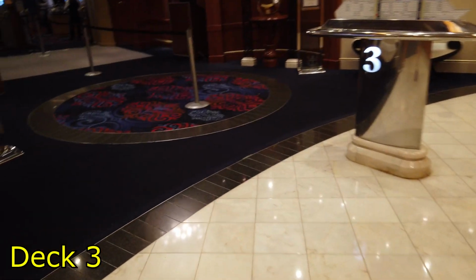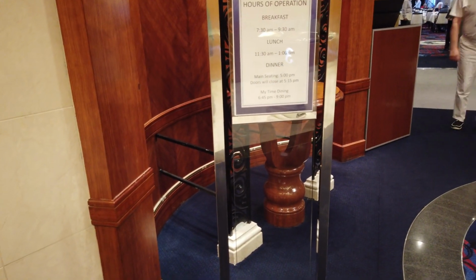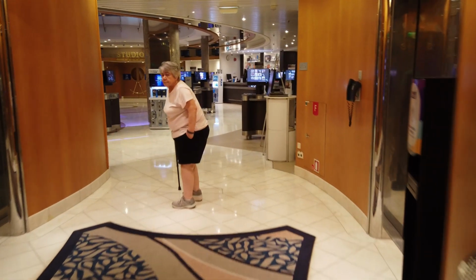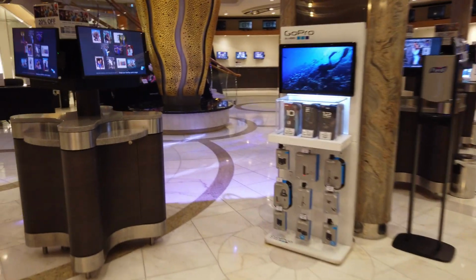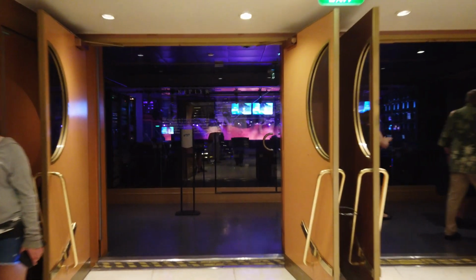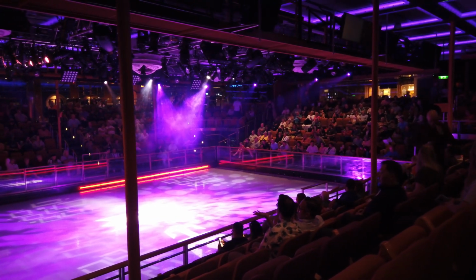Here on floor three, you have the main dining room. It gives you the period of hours, and then this will also tell us what our dinner menu is tonight. Then, if you walk on the other side of the elevators, you'll find the photo area. Photos is the cool, which is where the skating rink is. And then because this one does not go all the way through, you have stairs or the elevators that will take you up a level.